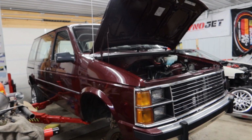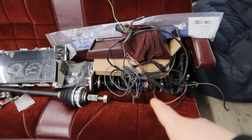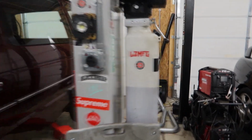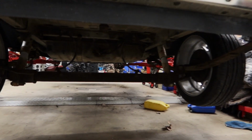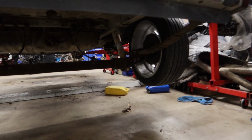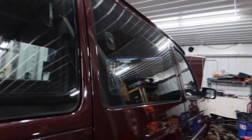We are going to keep this thing as original looking as possible. We did purchase a set of BC coilovers, which are sitting right here. BC coilovers for the front. But these old style vans have a leaf spring rear suspension. So you have a solid axle and a leaf spring suspension, kind of like an old school V8 car. So the only way to really lower the back is to get shorter shocks and de-arch the leaf springs or take leafs out. The van itself, like I said earlier, only has 32,000 original miles on it.